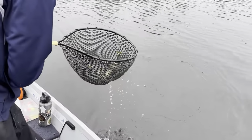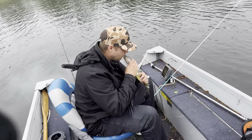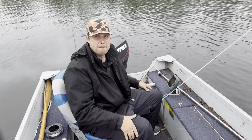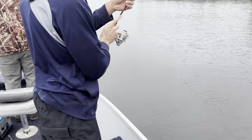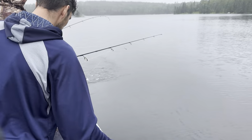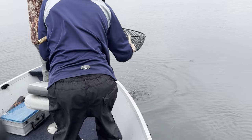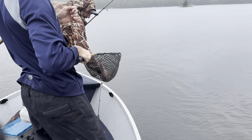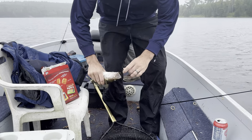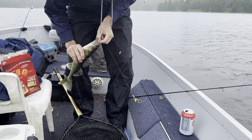There it is. So this one, what? 16? All right. Hey, you're on camera. I let my first one go. We'll get more. I'm so hungry right now. Chunky one. Oh, well, I got one. Oh, I missed him. Nice fish, Benny. That is a nice one.